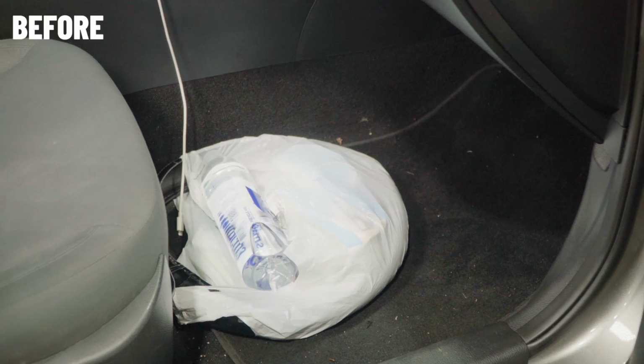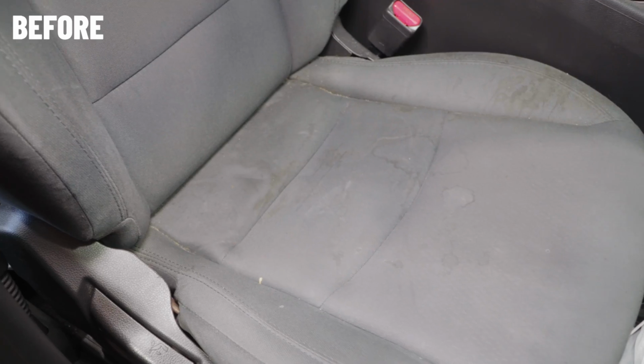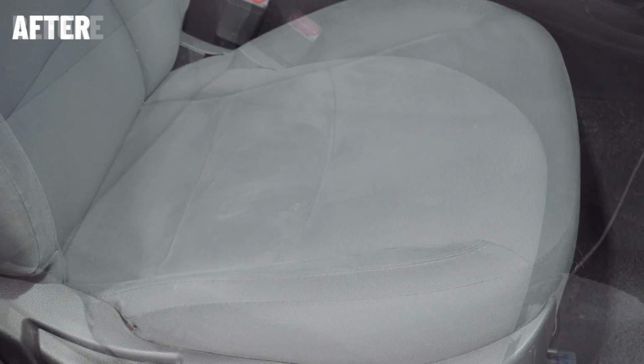Today in this video I'll be showing you guys how to bring back your interior to look how it looked once you drove your car off the lot. Using these 4 easy steps that I'll be showing you guys today in this video will bring back your shine on the interior ride as well as protection.